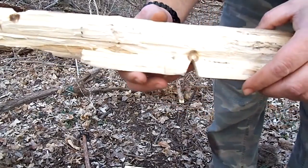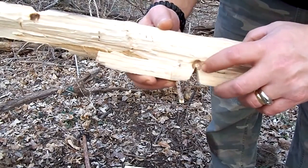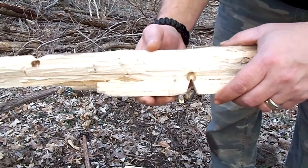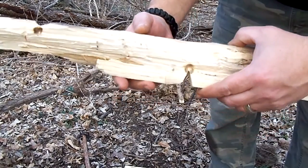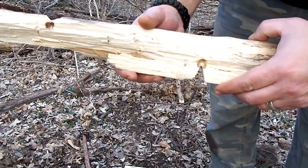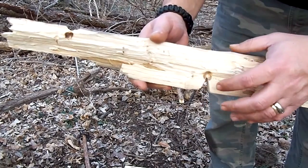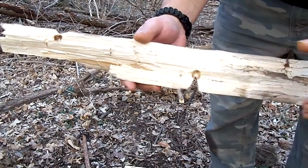Now your notch should be just quite short, just shy of the center of your burn hole, or your burn groove where you just made. Okay? All the way through so that the sawdust will fall straight down and start accumulating inside the notch. If you didn't cut the notch, it would be just accumulating around on the top of the wood here. It would not be collecting in one spot.